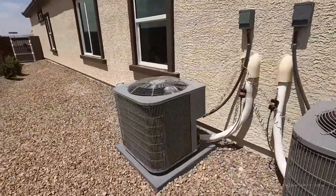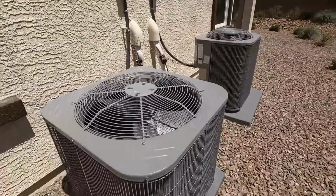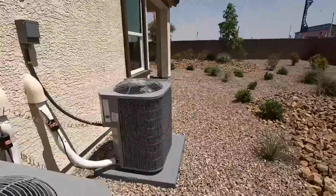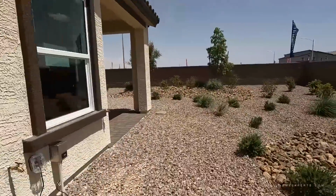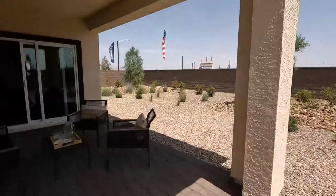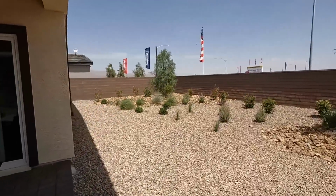This looks like a Bryant. Damn, they took out the labels off of this one. Yeah, these are actually, you know what? This is a Bryant or a Carrier. Kind of make the same color. It's kind of hard to tell when they don't put the labels on there.